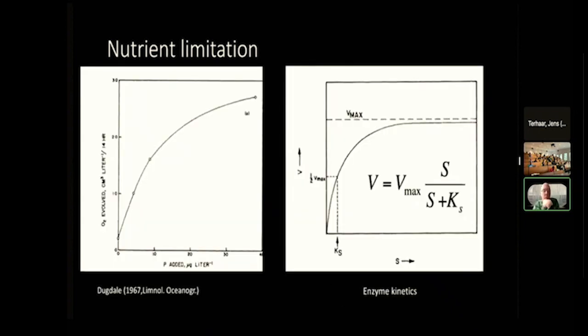Okay, and if we want to look at nutrient limitation, again, this is a classic result from Dick Dugdale back in the late 60s, where he looked at the amount of phosphorus you would add to a cell culture and the oxygen evolution, right, as a measure of photosynthesis. And you see this kind of nonlinear response that looks very much like Michaelis-Menten enzyme kinetics. You can describe this mathematically by some kind of maximum rate of enzyme activity, or in this case, photosynthetic activity, and some half saturation constant, the concentration where you're at half of your maximum rate, and then you can very clearly link the rate of a process to substrate availability. So those models that Jens was talking about in his presentation, these are the kind of equations they're using to drive their model architecture.